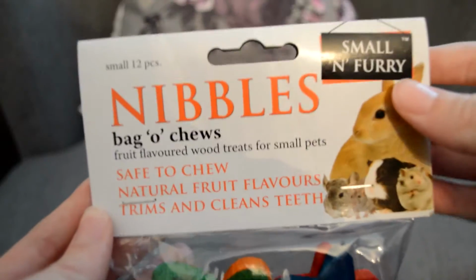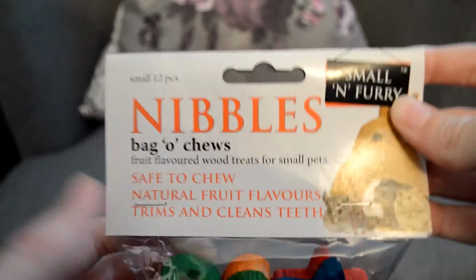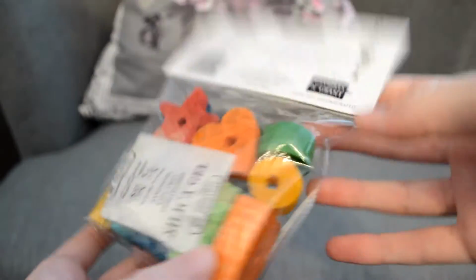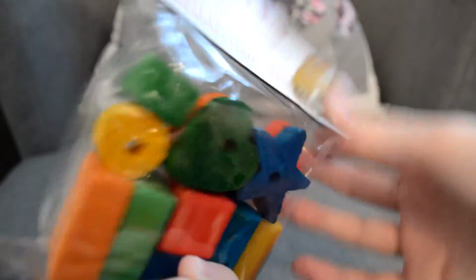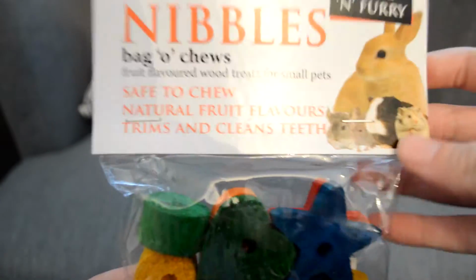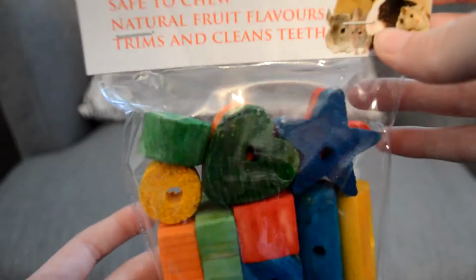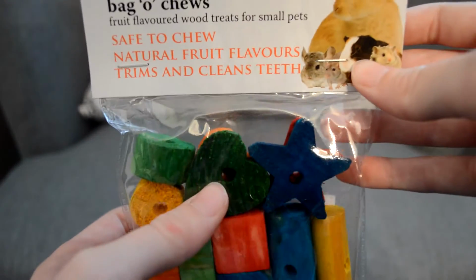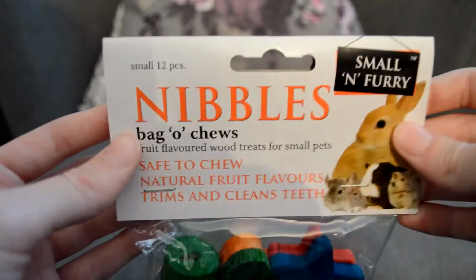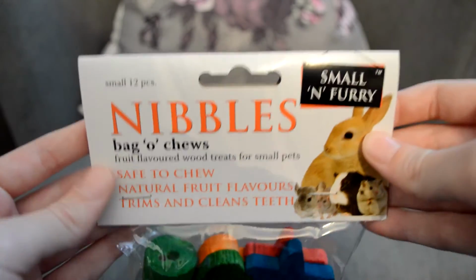I then picked up this Small and Furry Nibbles bag of chews. These are fruit flavoured chews, and these will either be for the hamsters to share as a Christmas present, or I'll put them in their Christmas theme cage tour on their kebabs. And this was only £1.07, which I thought was a really good price, as you get 12 in a pack, and they've all got pre-drilled holes in for the kebab, and I would recommend that you get these, as they are only £1.07.